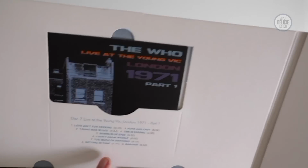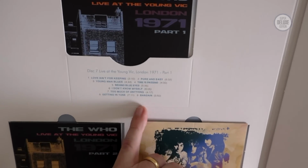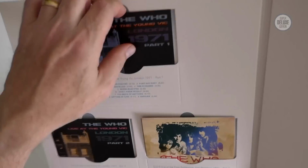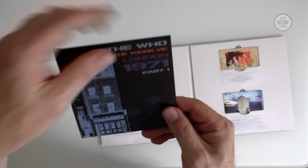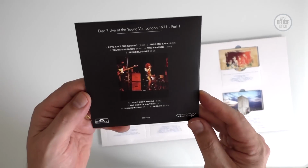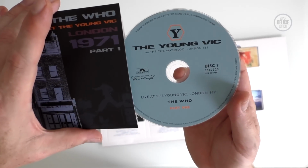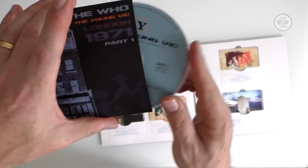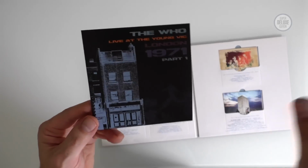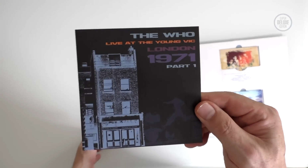So this would have been the first time, or certainly one of the first times they were playing some of these songs. And again, this is a 2-disc situation. The content is too much to fit on one disc, so they've spread it over 2. The Young Vic was literally brand new at this point in time. It's near Waterloo in South London. There's a road called The Cut. That's where the Young Vic is. That's where they would have been.